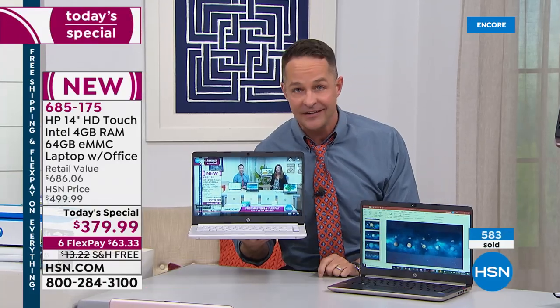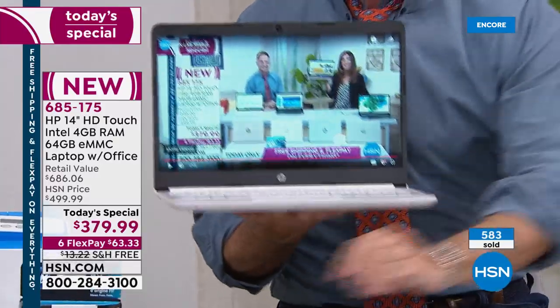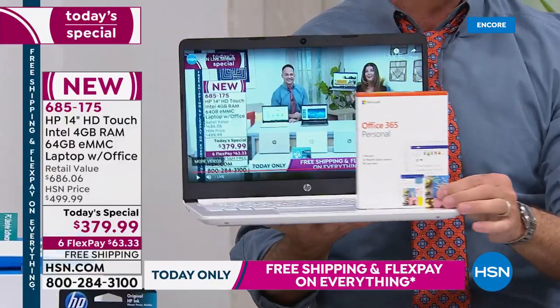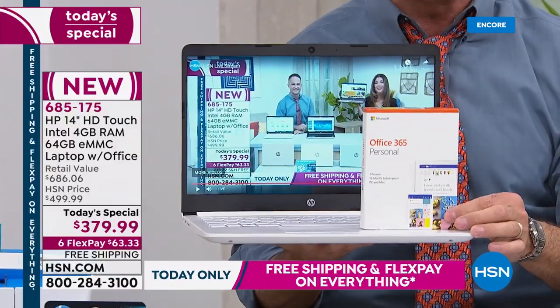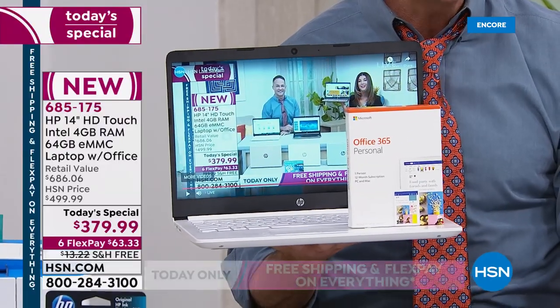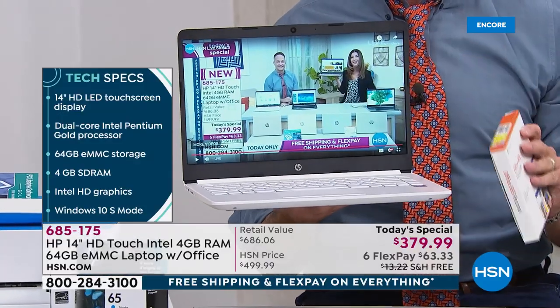Before it had Windows 10 S mode. So this computer doesn't need antivirus. It won't get a virus. We're gonna talk more about that in a little bit. Microsoft Office 365 is included: Word, Excel, PowerPoint, OneNote, Access. You guys, they're all included. Not only are they included, they're preloaded, built in, ready to go the minute you get the computer home.